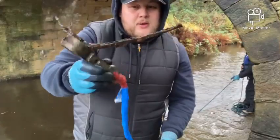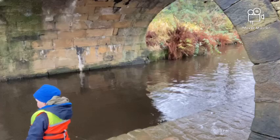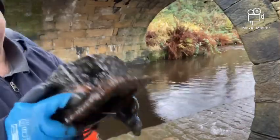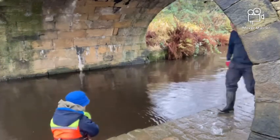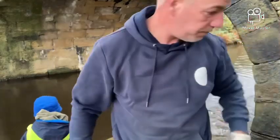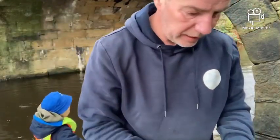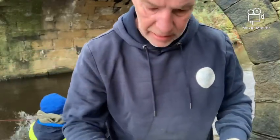Got a windscreen wiper, guys. Nice. A great cover and the great set. So we've got an L-shaped bar up there. Bit of scrap, bucket, pedal, a little bit of a bracket by the looks of it, and a washer.